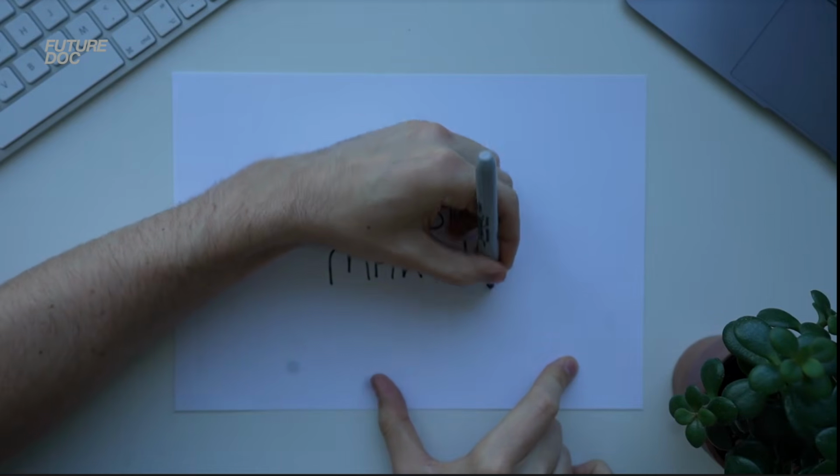And as you'll probably have seen, I've been doing this series on the most impactful tricks for each of the sections, and today we're going to be looking at the decision-making.